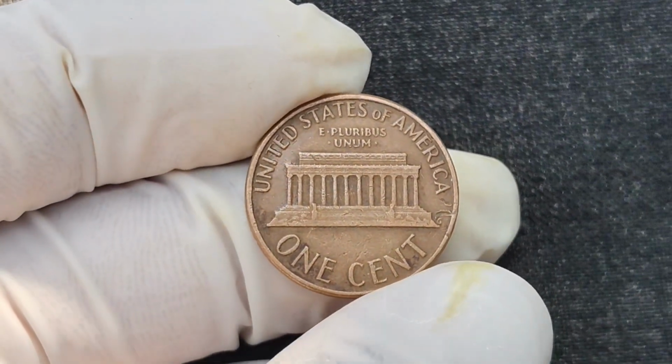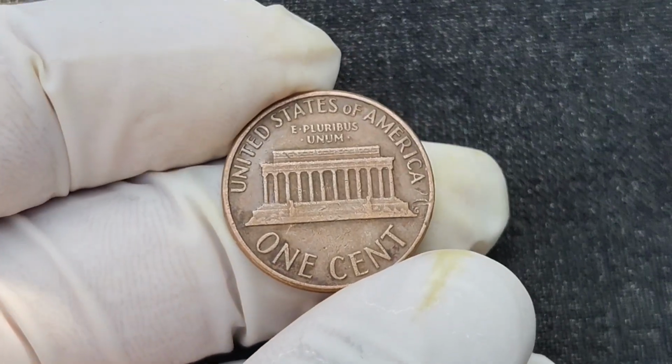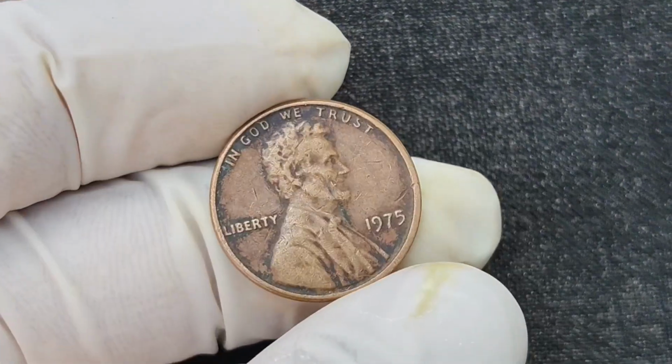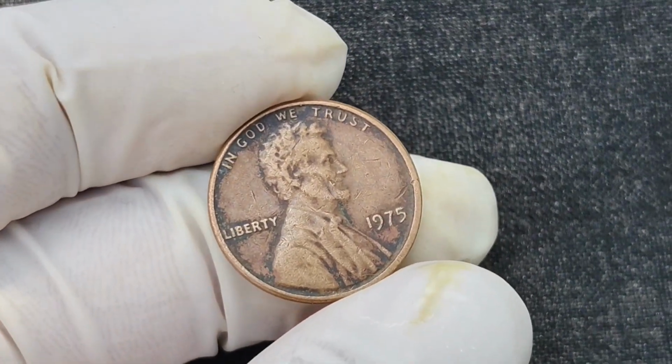So, let's break down this mystery and answer the big question. What makes a 1975 no-mint mark penny worth more than most people's cars, homes, or even entire collections of fancy silver spoons? Let's get into it.